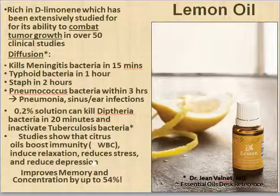So we did talk about lemon before. Like I said, it is one of the oils that I use every single day. I put it in my water. Studies have shown that it does boost the immune system. It can actually increase white blood count. It induces relaxation, it reduces stress, and it does reduce depression. It also can improve memory and concentration by 54%.